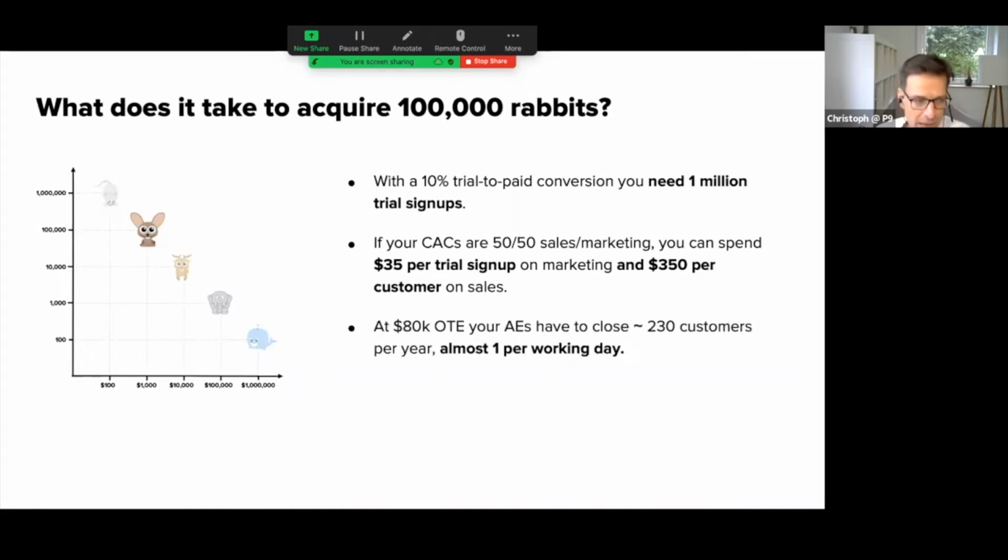If you then do the math, what does it mean for a salesperson, an AE, account executive, with on-target earnings of $80,000? It means that he or she needs to close almost 1 customer per working day, which is not impossible, but I think it's pretty ambitious.